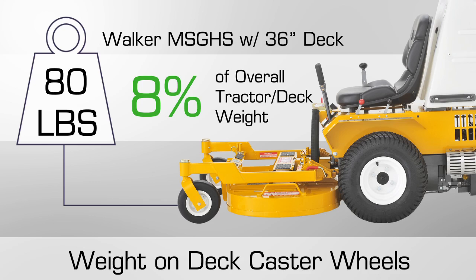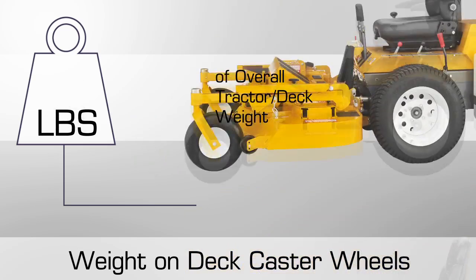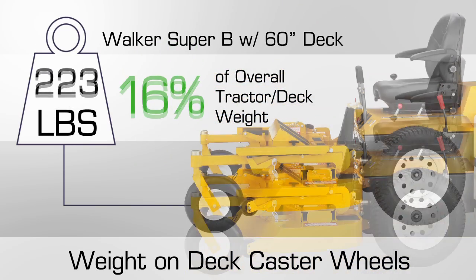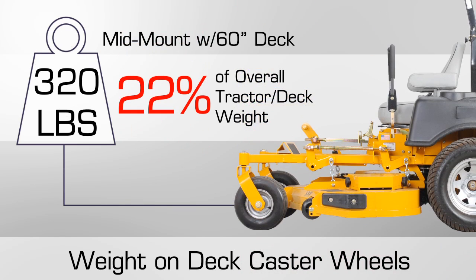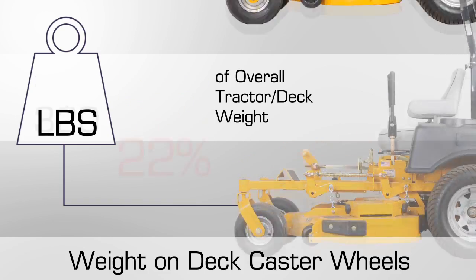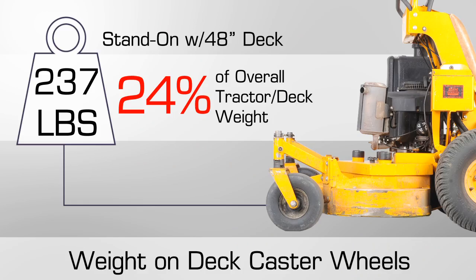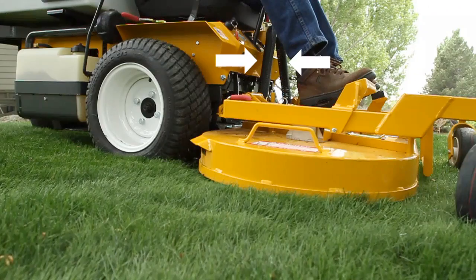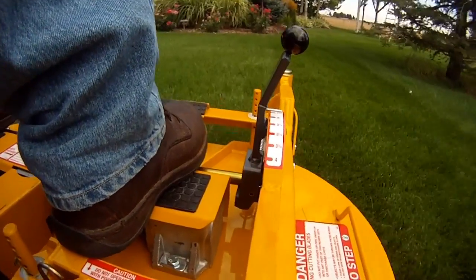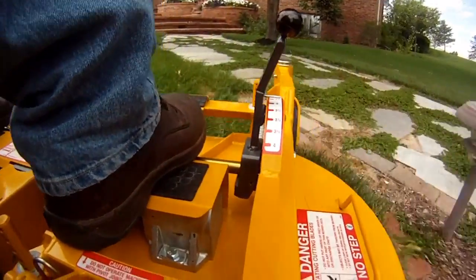The surface pressure weight on Walker decks is anywhere from 7 to 16% of the overall weight of the tractor, versus competitive machines that carry between 17 and 24% of the overall tractor weight on the deck tires. Walker's deck counterweight springs are the key to transferring the weight from the deck to the drive wheels. The counterweight springs make the tractor steering more responsive because there is less resistance at the front of the machine, but that's a whole other story.